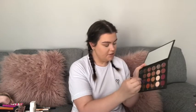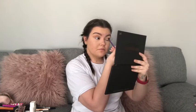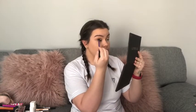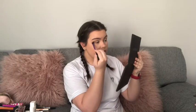So I'm going to do the same again in the other eye. So now that I've laid down my crease, I am going to go back in the same shade. I'm going to focus it rather than buffing it out. I'm going to do a halo eye today. So I'm just going to focus it right in the crease. Slightly darker and more defined in the actual crease.